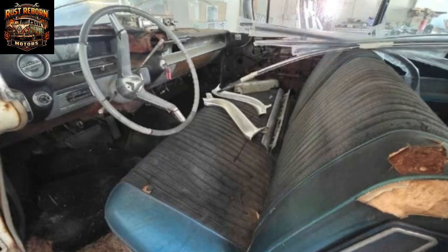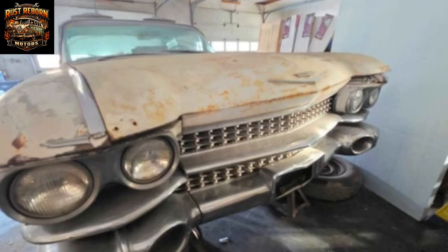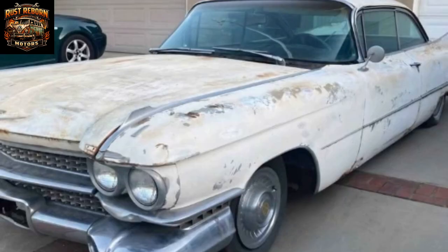One of the standout features of this particular example is its rare factory air suspension option, a highly unusual and desirable feature that adds to both its historical interest and its potential value once fully restored or recommissioned. Structurally and cosmetically, the Cadillac is described as an overall solid car with all of its stainless trim present, an important detail given how difficult and expensive these pieces can be to replace or restore.